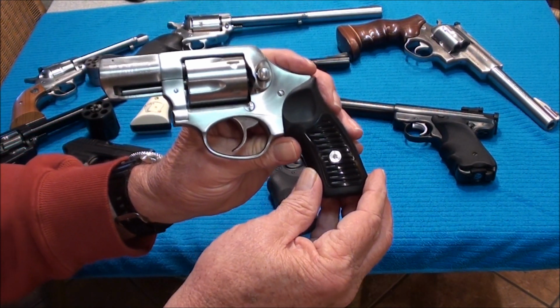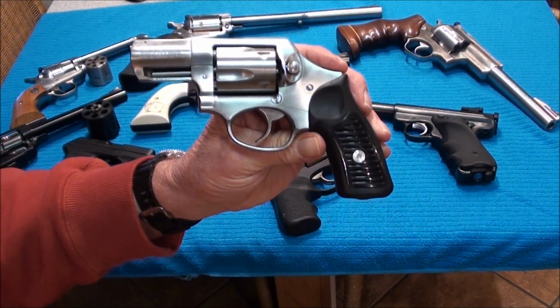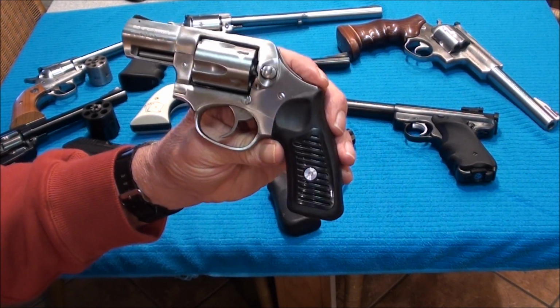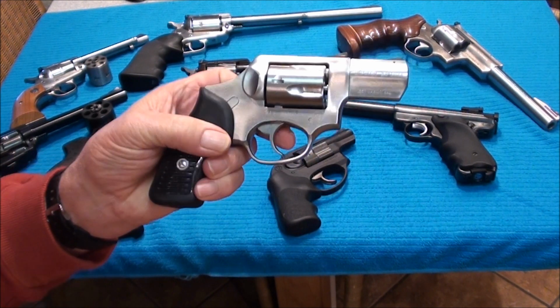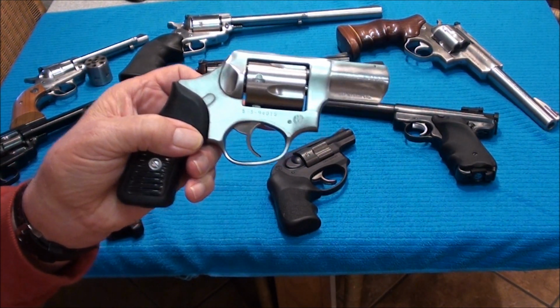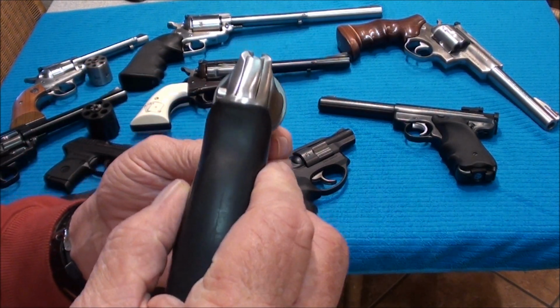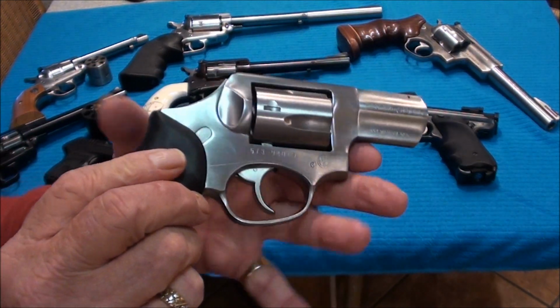All these guns have been checked. I should have said that at the beginning, but they all have been checked. They're all unloaded. And this is a really sweet carry gun. It's in stainless steel, as you can see. It's a really sweet gun. It fires real nice.